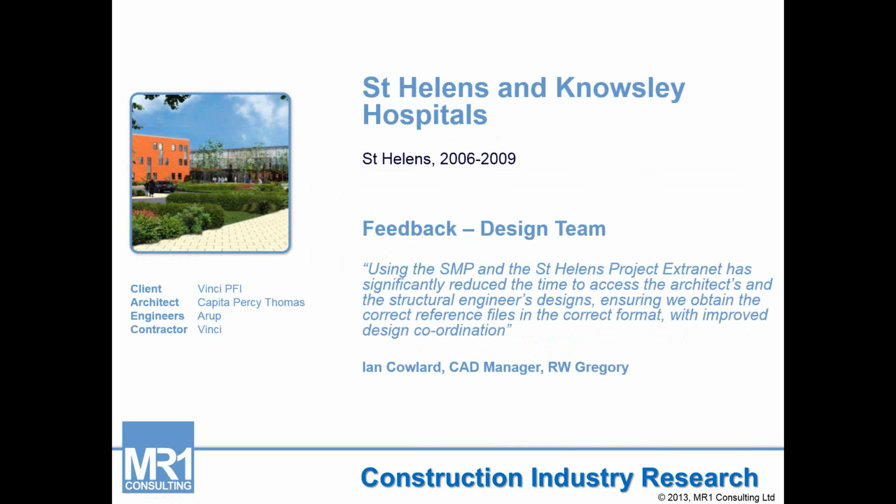So the feedback from the design team, Ian Cowdery, who was the CAD manager at R.W. Gregory, was that using the SMP, that is the standard method and procedure, and the St Helens project extranet, so bringing in a common data environment using an extranet, has significantly reduced the time to access the architects' and the structural engineers' design. That was actually an 80% reduction in time finding information, ensuring that they obtained the correct reference files in the correct format that had been approved, for design coordination.